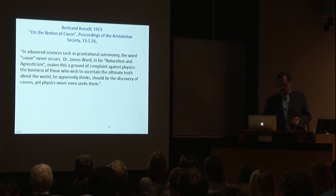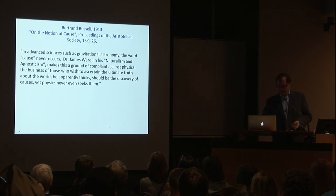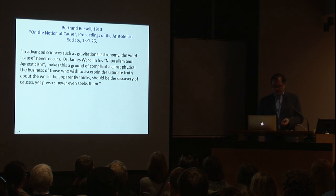And Russell says, "In advanced sciences, such as gravitational astronomy, the word cause never occurs. Dr. James Ward, in his Naturalism and Agnosticism, makes this a ground of complaint against physics. The business of those who wish to ascertain the ultimate truth about the world, he apparently thinks, should be the discovery of causes, and yet physics never even seeks them.